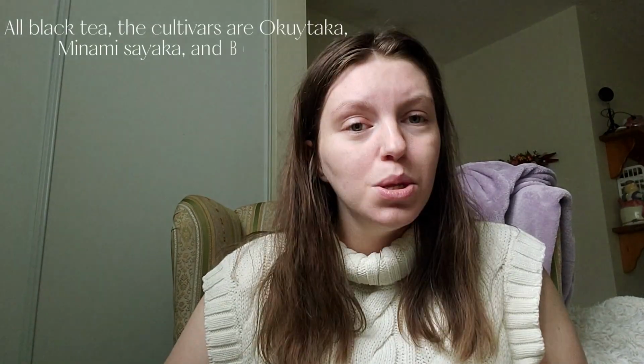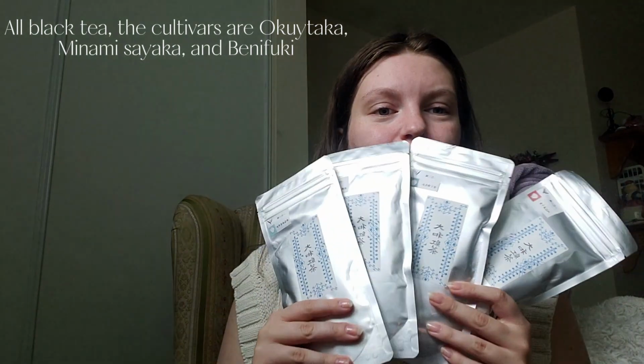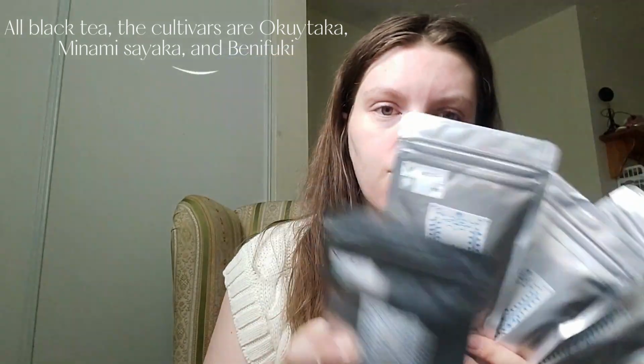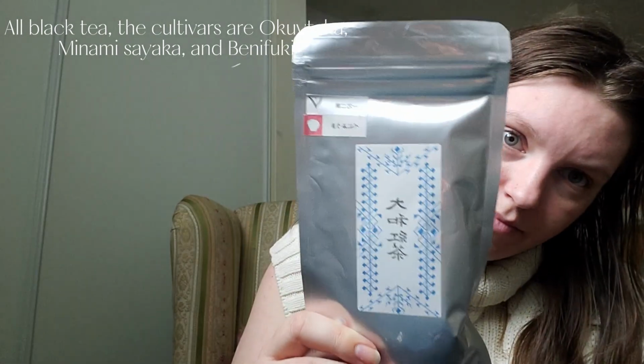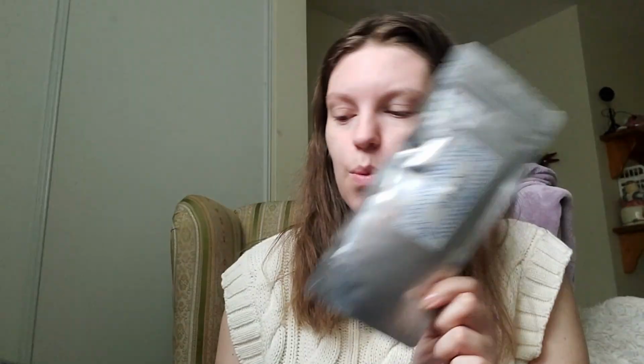I got a 4-pack from a company that sun dries tea, which is very rare in Japan. So I have 4 different ones. Let me show you the different cultivars. One. This one's black tea. And I can't wait. I've tried all of these from different people. They have bought the same stuff and gave me some of them when I was in Japan, and I can't wait to crack these open on a special occasion.